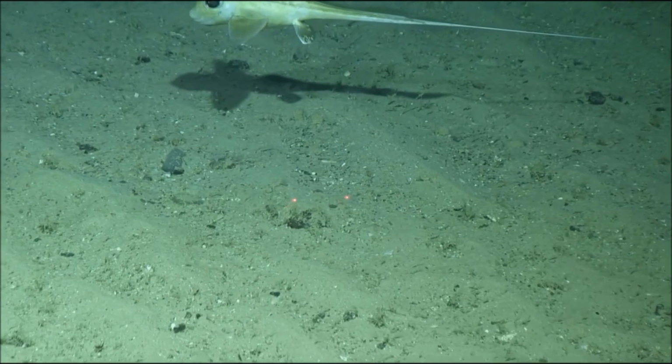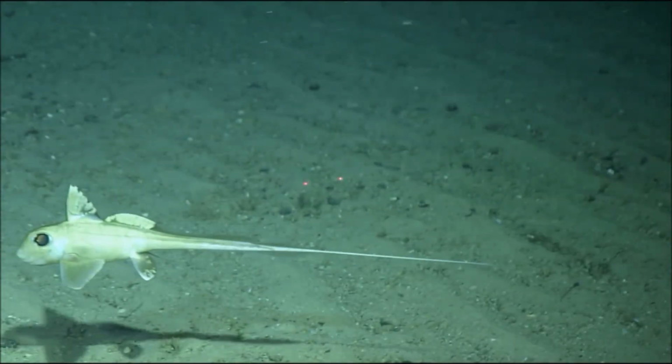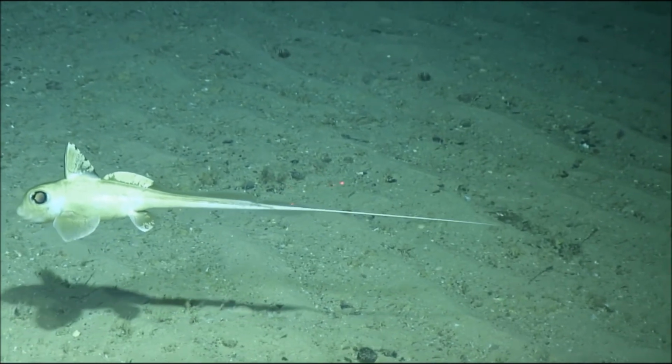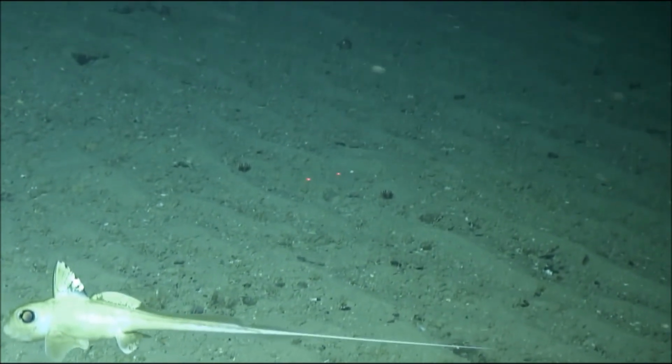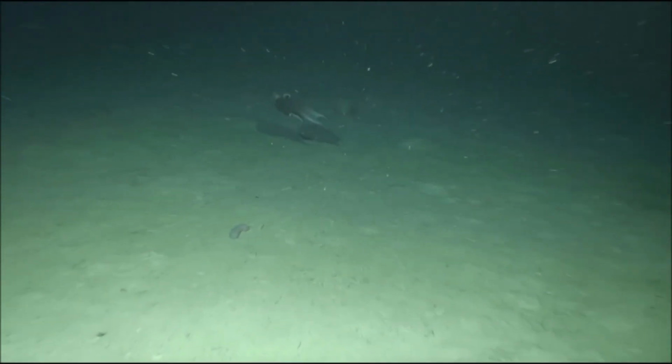It's not very big. It might be a giant. Just like 10 centimeters. There's a lot more baby chimeras associated with the sponge aggregation, which is really strange, because as we were going over the sponge aggregations, you would just see in excess of 4 or 5 baby chimeras just shooting about. It was just like, okay, cool.